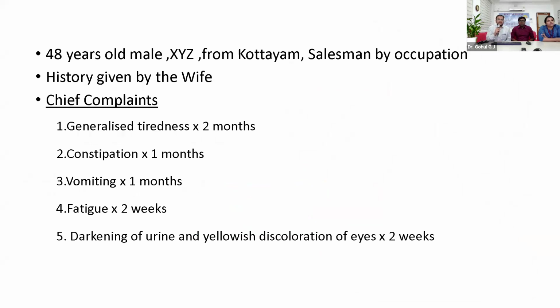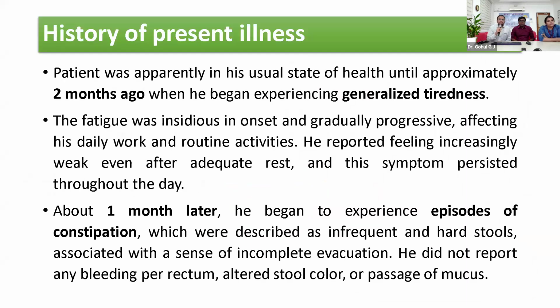His chief complaints were generalized tiredness since 2 months, constipation since 1 month, vomiting since 1 month, fatigue since 2 weeks, and darkening of urine and yellowish discoloration of eyes since 2 weeks. Patient was apparently in his usual state of health until approximately 2 months ago when he began experiencing generalized tiredness.